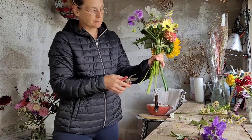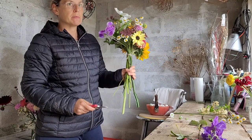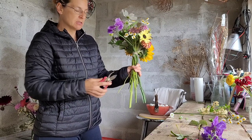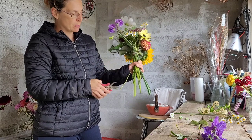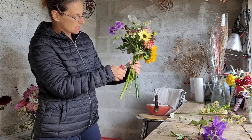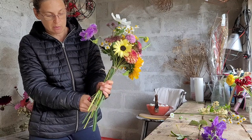Let's chop the buttons off. I'm doing a bouquet for somebody, so with these I tend to try and leave them as long as possible. I don't snip them short. If I was doing bridal work or anything, I'd hold it short. But these ones, I try and keep them as long as possible. Obviously, some of these are a bit shorter, so you need to make sure it's still going to be in water, basically.